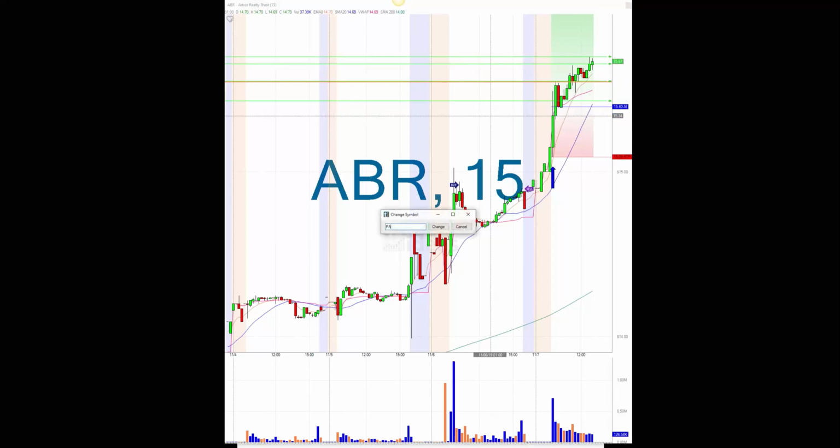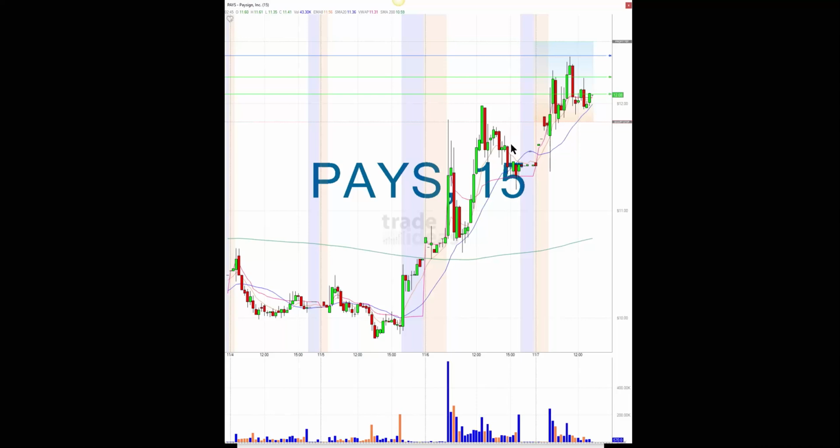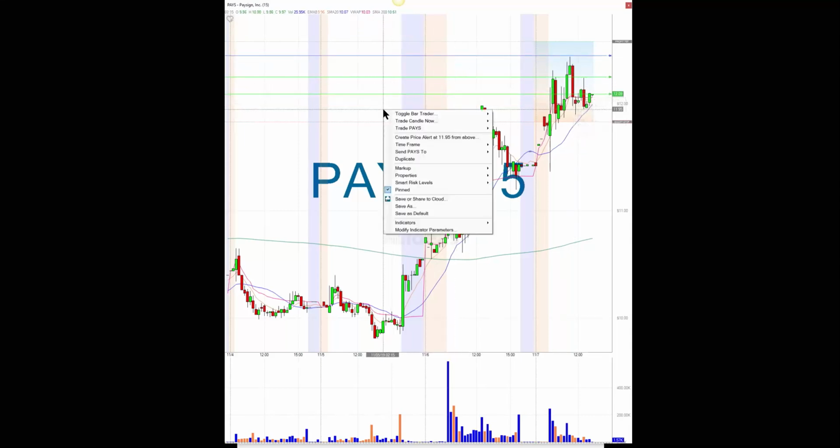The one that drove me crazy was the Pays, and I still kind of like it, but look how choppy it is. The only reason I like it, and I got into this one at 12.25. It actually popped up to 12.40, but I ended up taking, I think, a 5-cent loss on it. And it went down. I was looking for a lot more.